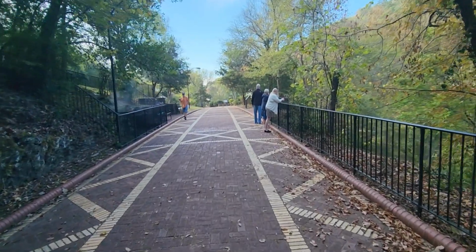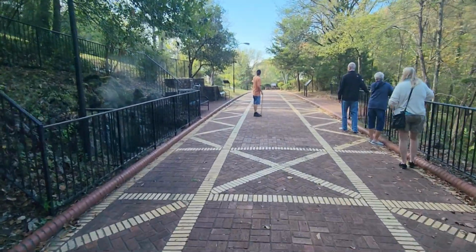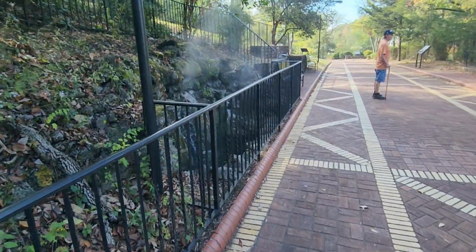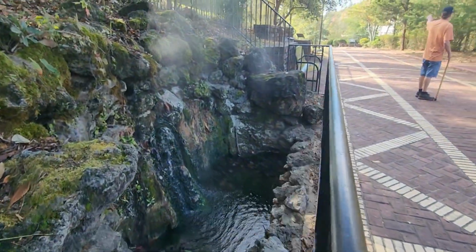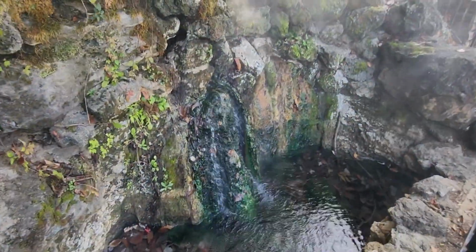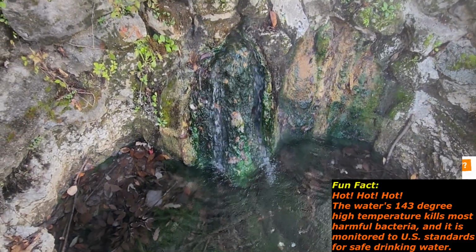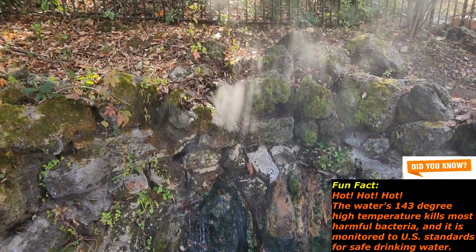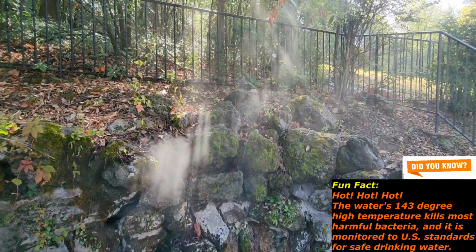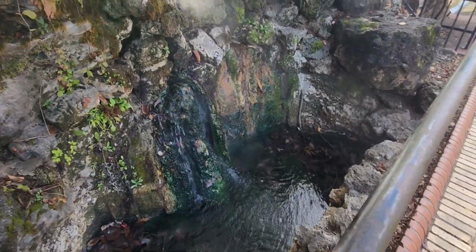So along the Grand Promenade Trail, this is the hot springs, the hot waters. You can see the steam rising up out of it. The natural water that's coming up, it's hot. 143 degrees Fahrenheit. You can feel the heat just off of it as it's sprinkling through. But this is along the Grand Promenade Trail.